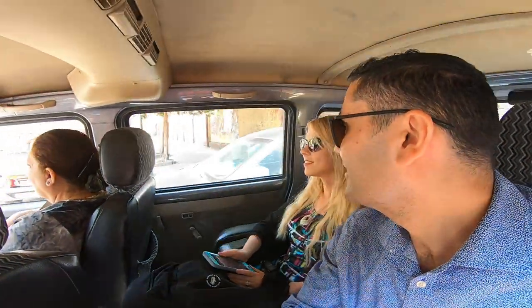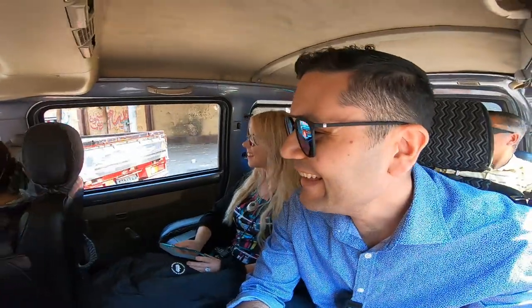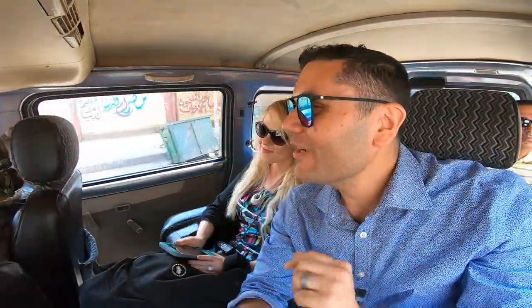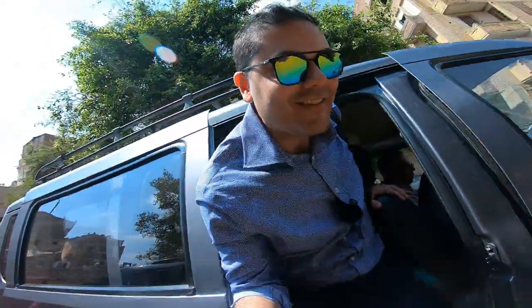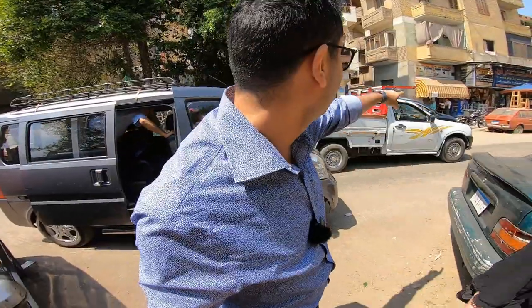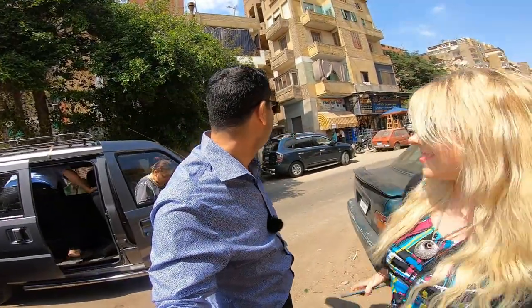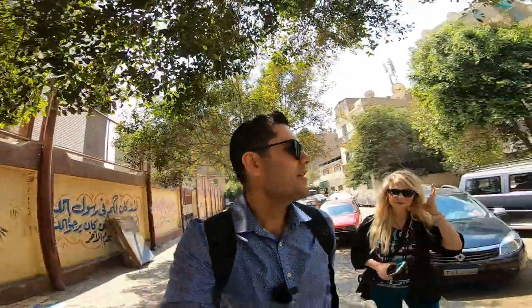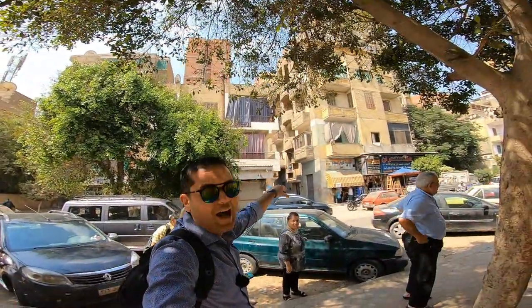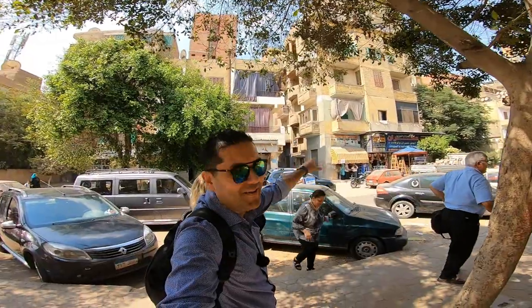The fence to my school. This is the street. Memories. This is our gate. Every day after school, I would come out of this door and go to this shop and drink Pepsi. One of my friends who sat next to me actually lived here on the second balcony. Amr, if you're watching this, I knew that you used to live here. So we'll try to go in, see if they would let us.